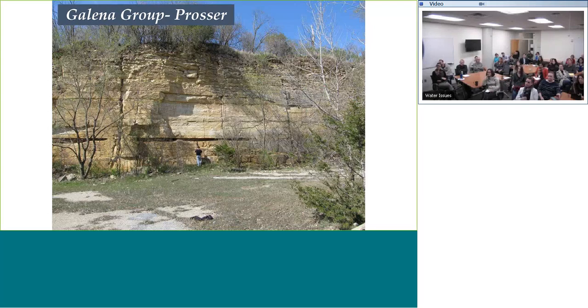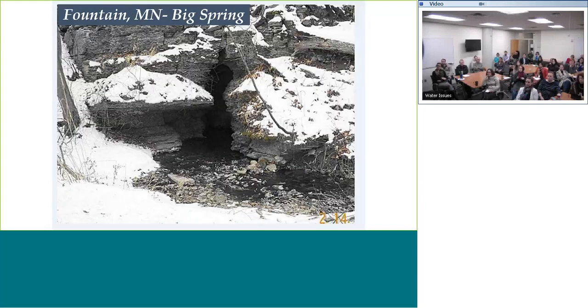And this is a picture of the quarry, a little northwest of Harmony, with Tony Runkle in the picture for scale. You can see both the vertical fractures that allow water to move over some of these interbedded aquitards within the unit, as well as the large bedding plane fractures that water can move through.